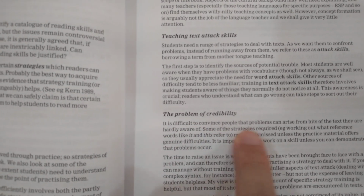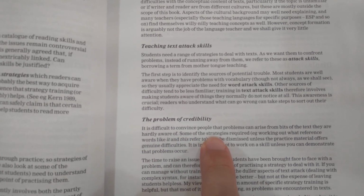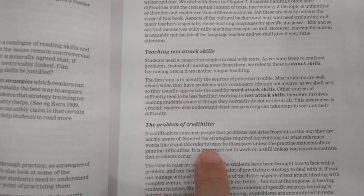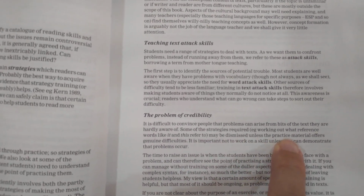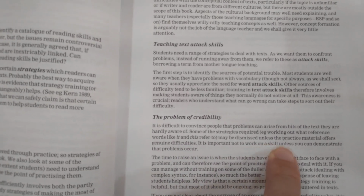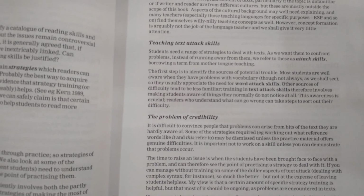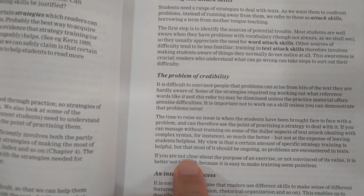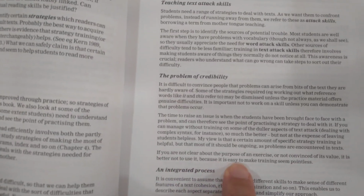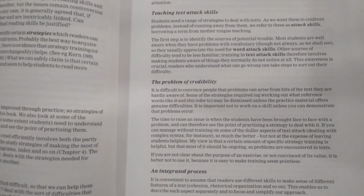It says, it is difficult to convince people that problems can arise from bits of the text they are hardly aware of. Some of the strategies required, e.g. working out what reference words like it and this refer to, may be dismissed unless the practice material offers genuine difficulties. It is important not to work on a skill unless you can demonstrate that problems occur. And then skipping down here, if you're not clear about the purpose of an exercise or not convinced of its value, it is better not to use it because it is easy to make training seem pointless. I thought that was a really good observation.